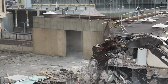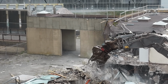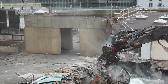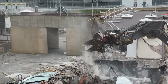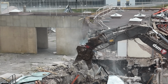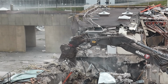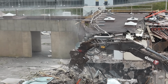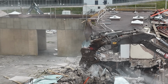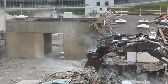Just over the top of it you can see the mound of concrete that's going to be hardcore, should I say. It'll go into road surfacing and building once more, being recycled. That's the mound that's been ground down by the stone crusher. And the wind's whipping that dust up everywhere, isn't it?